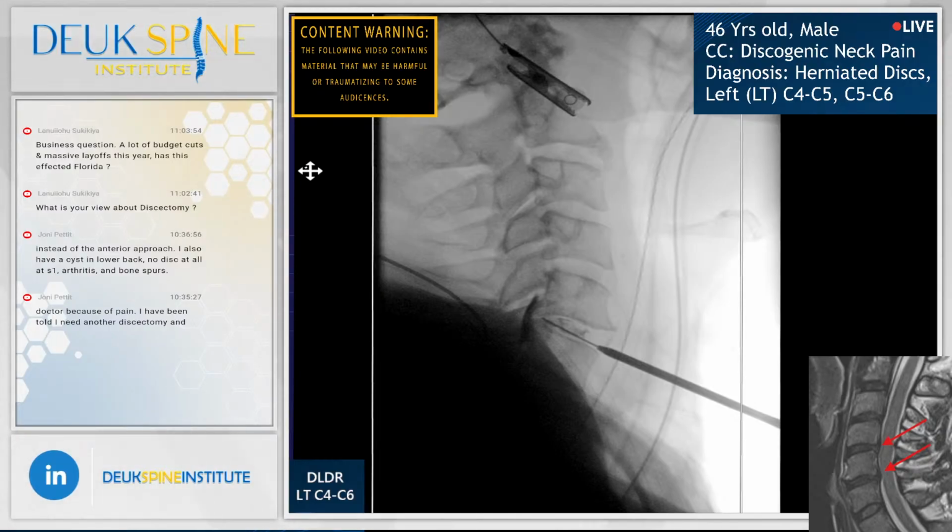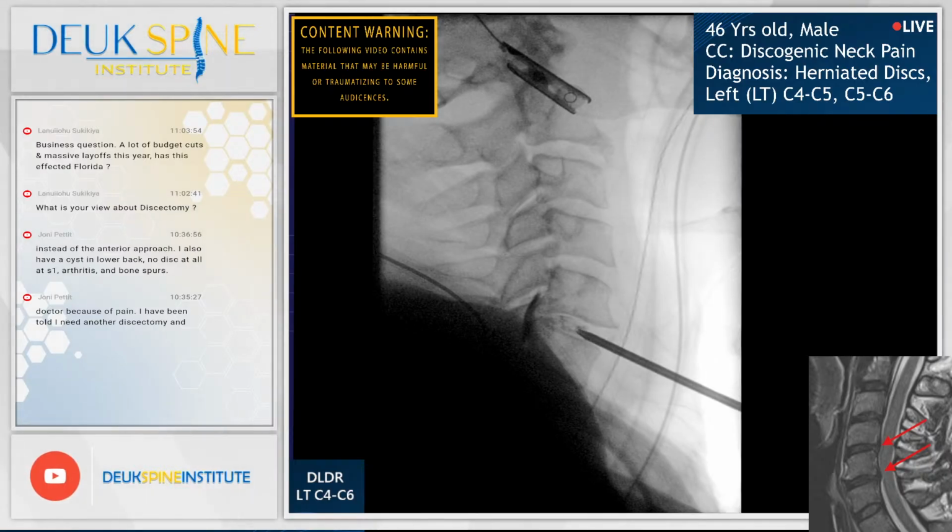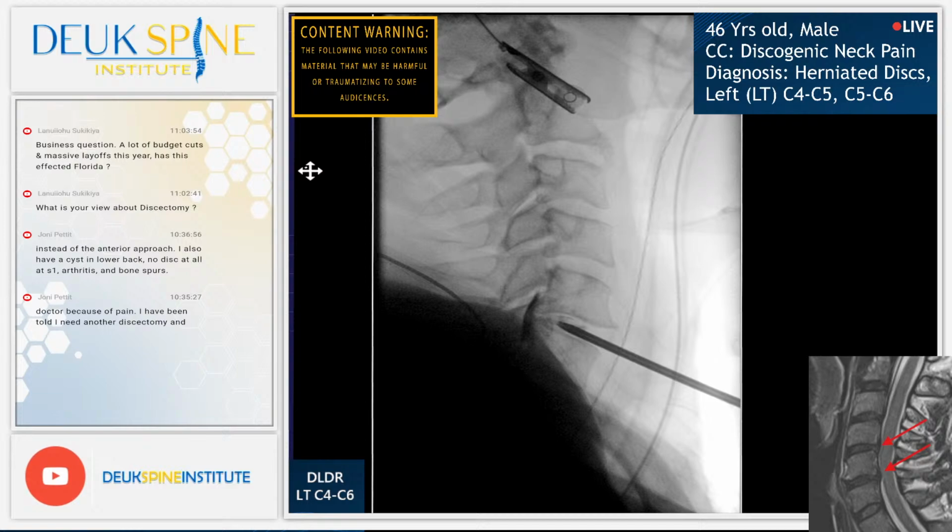Now I'm advancing the dilator to the back of the disc where the herniation is. We're going to go to the tear at the back of the disc. We're almost there. You can see the tip of the dilator is right at the tear. Now we're inside the tear. Now we're at the back of the tear. So we are right where the herniation has come out of the tear. We're going to use the laser to clean it up and get rid of it.